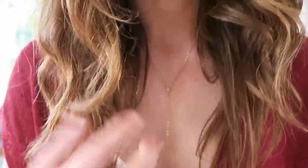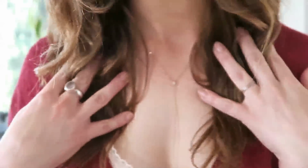I think it's been the most consistent piece of jewelry I have worn besides my wedding ring in a while. It's just been one of those pieces that I felt has topped off and complemented every outfit I've been into lately. So yeah, just a little nod to that guy.